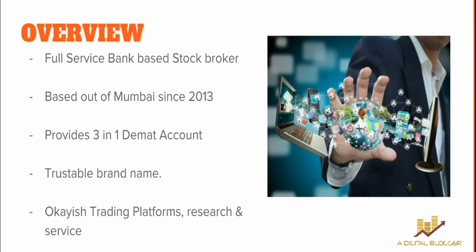It provides you a 3-in-1 Demat account. Basically what it does is it links your trading account with your bank account and you do not need to do funds transfers manually. Everything of that sort happens automatically in the backend. It is definitely, like we mentioned, a trustable brand.